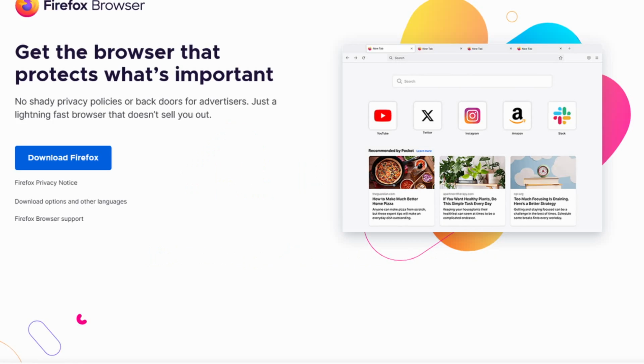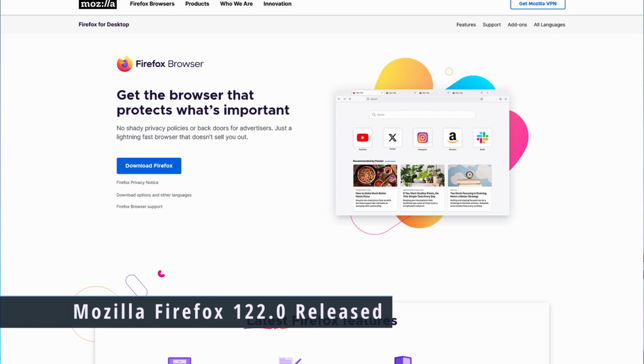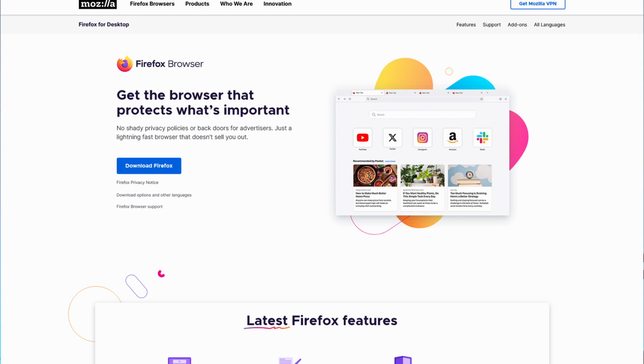More on them later. Mozilla has announced the latest release of their open source web browser, Firefox, with Firefox 1.22. Firefox is my daily driver. It's my favorite browser. I use it all the time, and I've been using it for years. I don't even remember what I used before it. It's been that long. Probably IE at some point because it was the only option.